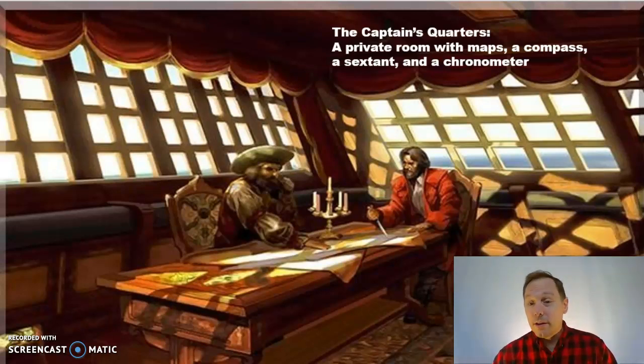So in these old pirate ships, there was always the captain's quarters. And what went on in there? Well, the captain had to have maps, a compass, a sextant, and a chronometer. Without any of those, the crew would be doomed. You'd be lost at sea, you'd run out of fresh water, and you die.